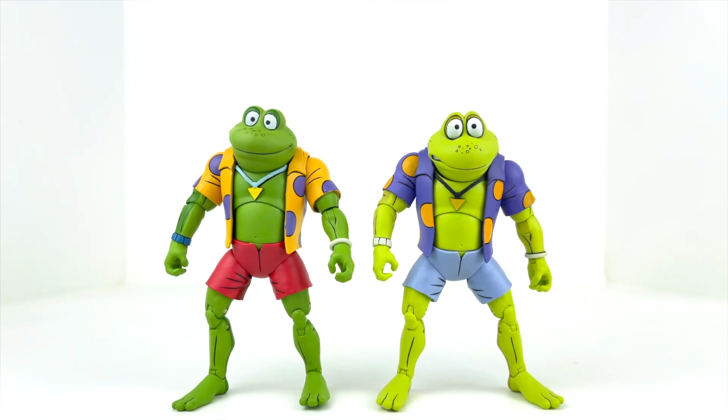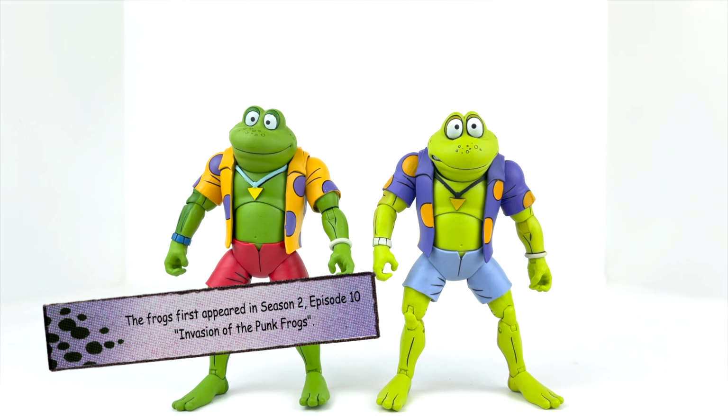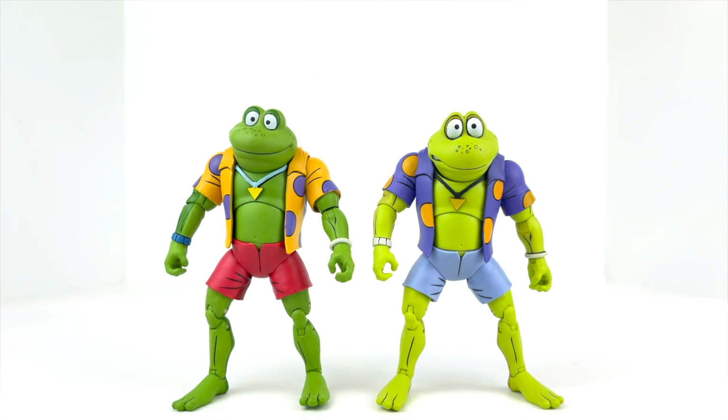Okay, guys, so we got our frogs out of their packaging. We got Rasputin here on the left side. He is the darker skin turtle. And then we have Genghis here on the right side. He is the lighter skin turtle here with the purple shirt. So they each come with their own accessories. Let's start off with Genghis.